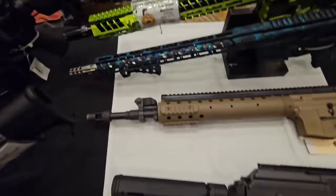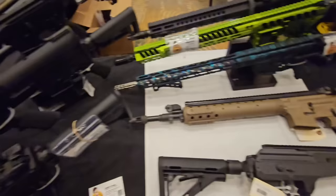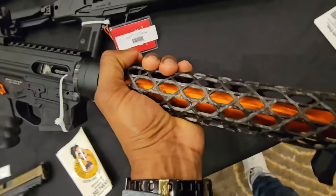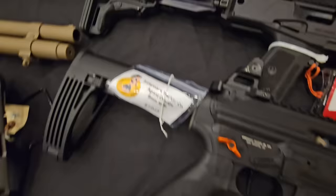This is their number. They have some crazy builds out here. So definitely hit them up. This is the number. And they have some really tough stuff. This is the lightest rifle I've ever felt. Ultra light barrel. Obviously, you see what's going on with that handguard, but this is tough. Like I said, they definitely got some crazy stuff. And they ship to FFLs.